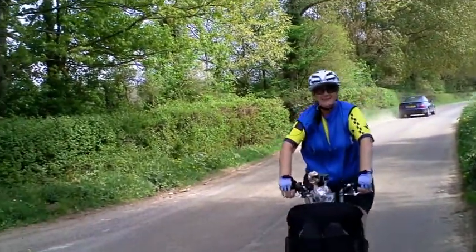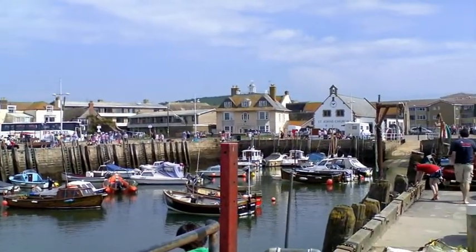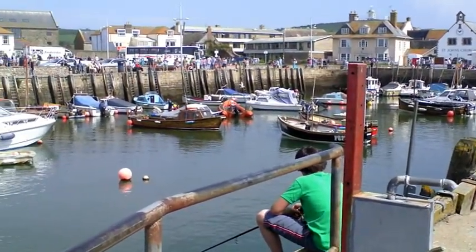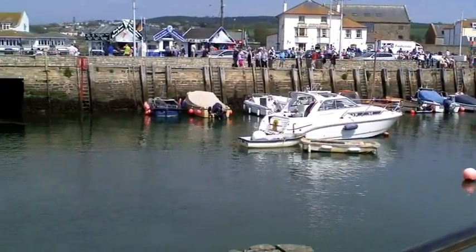But there she goes. Hello. So much for being able to keep up with you. Ah, well, it was mainly downhill. Yep, it was. We came down the main road for a couple of miles, very unpleasant, but it has enabled us to get to this harbour, which is at West Bay.